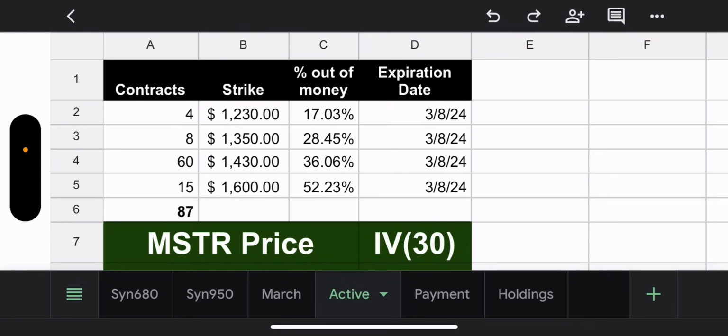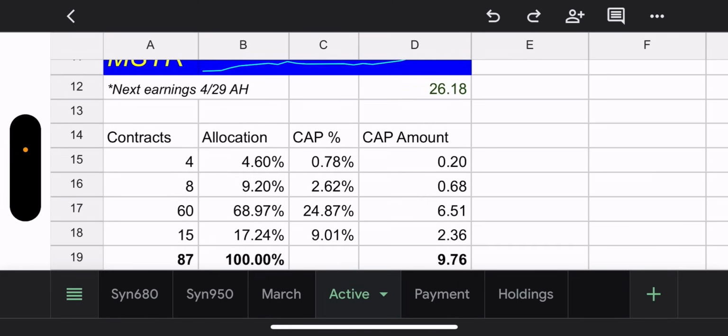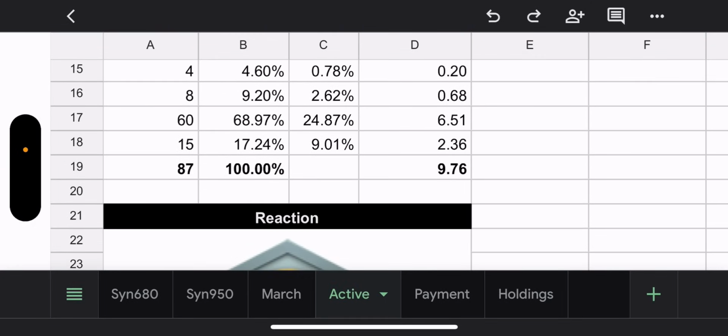Wow. Unreal. 30-day IV, 146%. This stock is nuts. Next earnings for them is April 29th. MSTY is priced at 26.18. But look at that, man. It can go up 9.76 with the way their calls are. But their calls, you don't see calls like that.